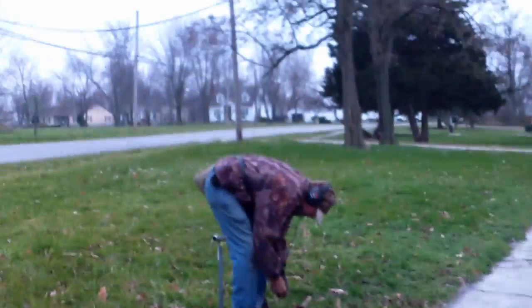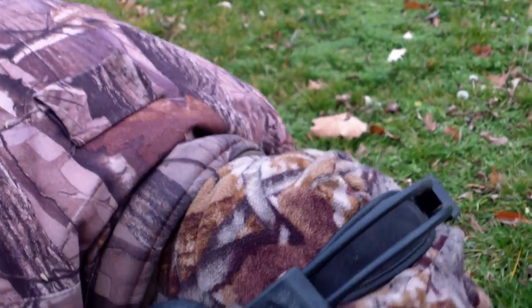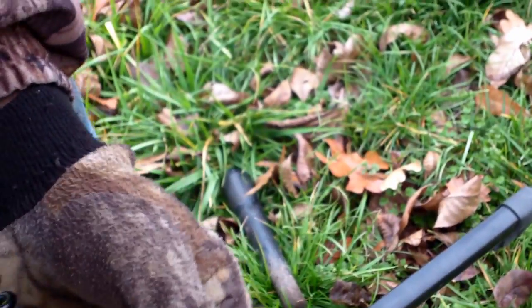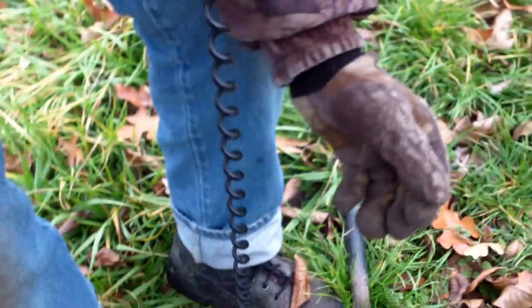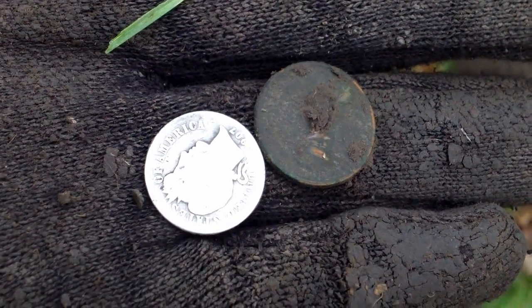Alright guys, Dad just called me over, so let's see what he got. What'd you get? Barber. Let's see it. There's another coin in there. Barber and a weedy. What year's your Barber? Seven. Cool. Hang on, something else in there. 1907 Barber and a wheat penny.